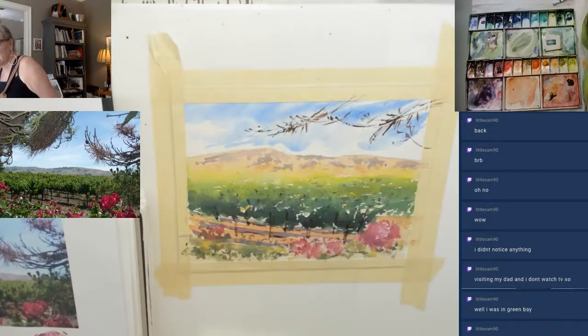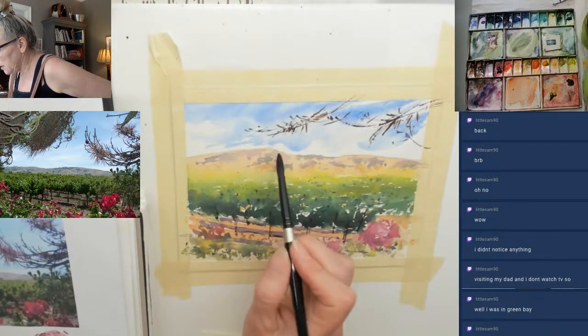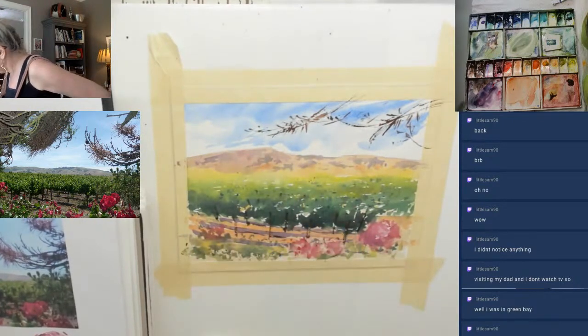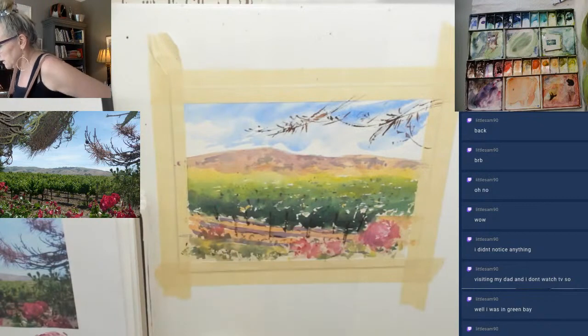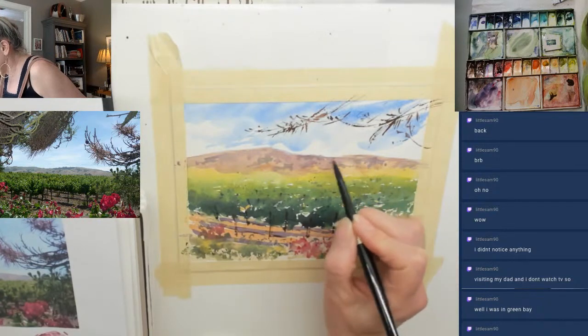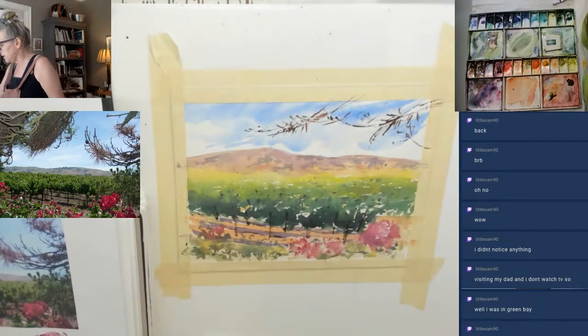I'm looking at the value of that hillside in the back, and I think it needs to be a little darker. So I may just glaze over it with a little bit of this purple mix that I have on my palette. I'm going to water it down and just glaze right over the top of this whole thing. When you're glazing over, you use a light touch, and you don't want to really disturb what's underneath there. And in this case, you don't really even have to get every bit of it, because some of those areas can remain light.